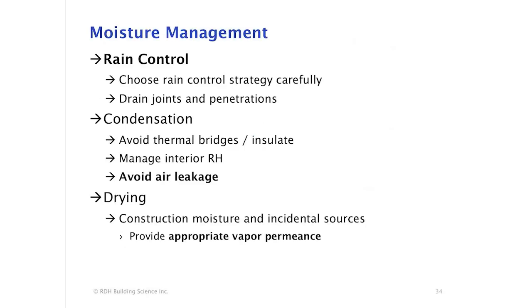So when we look at the moisture side of the building problem, obviously this shows up in the rain control side heavily. It's the #1 concern. Condensation is the second most important one. And then we also need to provide some drying. And so we're going to look at how we can use membranes to achieve all of these things.